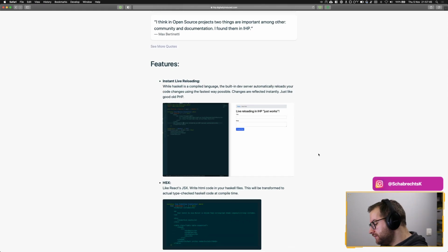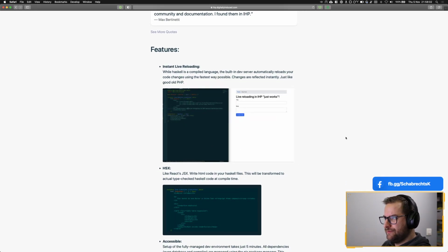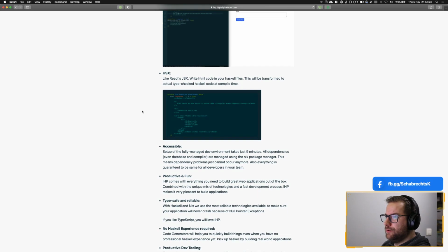So it has instant live reloading. To get started, and now of course my play button makes it so that the YouTube video starts. Typical. So it has instant live reloading, thanks to the built-in dev server. That's pretty cool. HSX, just like React's JSX. So you can write HTML code in your Haskell files. This will be transformed to actual type-checked Haskell code at compile time. That makes development a lot easier.